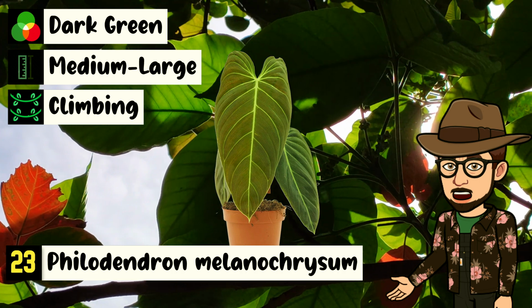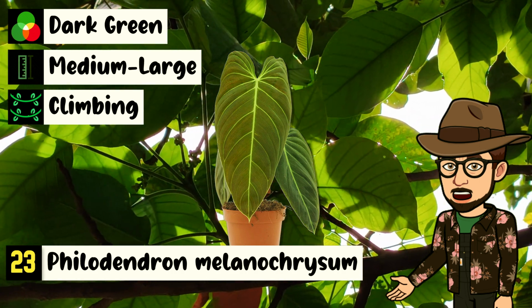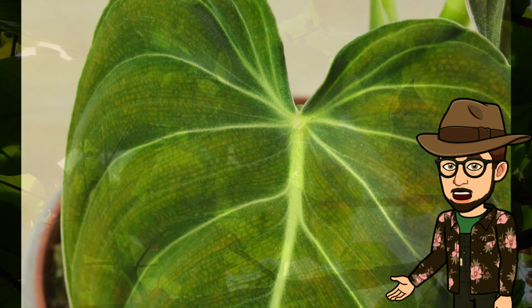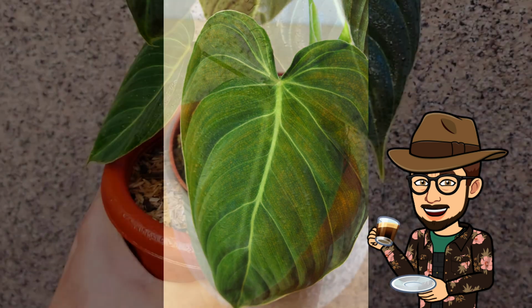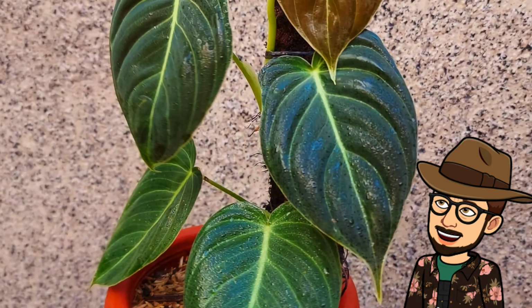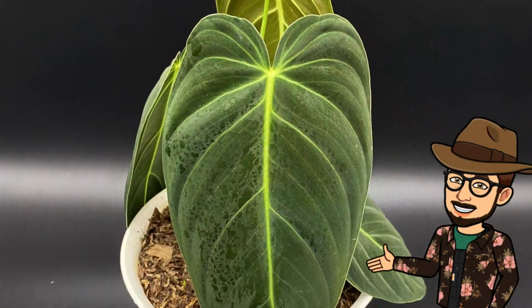The Philodendron melanochrysum, which is also known as black gold philodendron, is a climbing plant that boasts eye-catching shimmery velvet leaves. Even though it is considered rare, taking care of this philodendron indoors is quite easy. For optimal growth, the plant requires bright indirect light and a consistently moist potting mix.